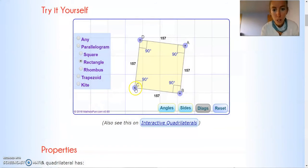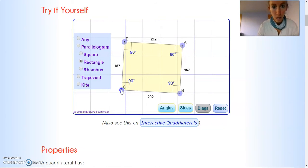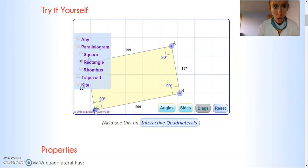So let's check that out. Let's see why. Because let's take one of these corners and move it. Okay, here we go. Deep breath. All right, here we go. Uh-oh. So this is a rectangle because I clicked on rectangle. It's a rectangle. It has to be. All the angles are still right. They're all 90 degrees. Are all the sides the same still? No, they're not. So now we have two longer sides and two shorter sides.